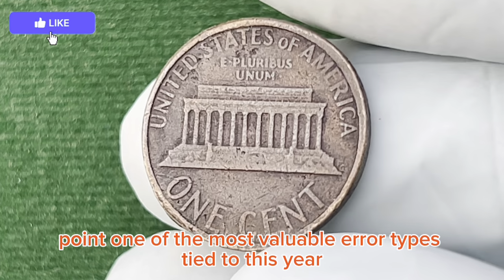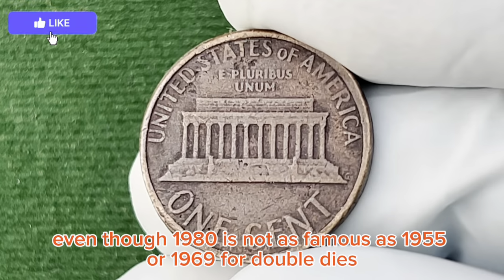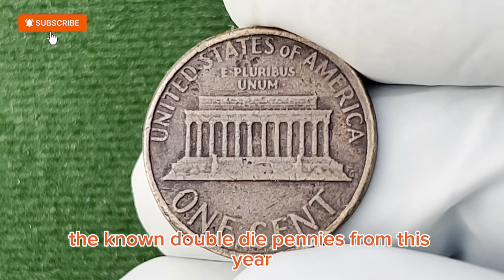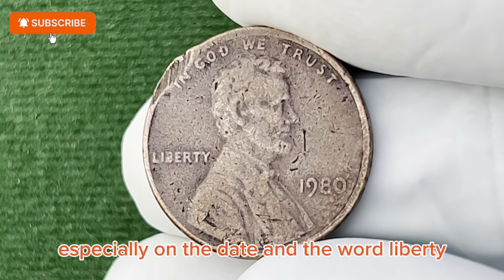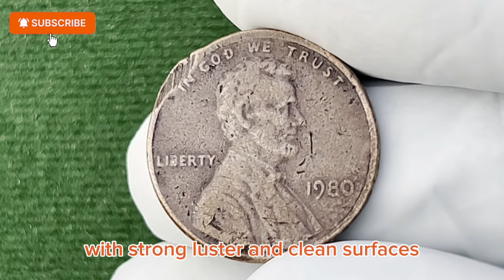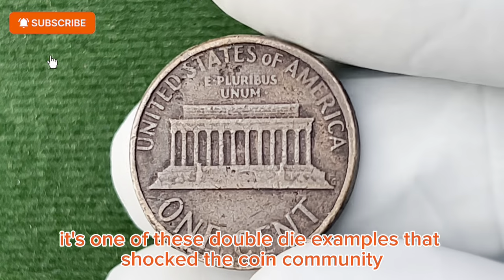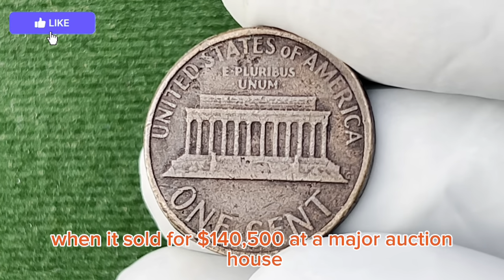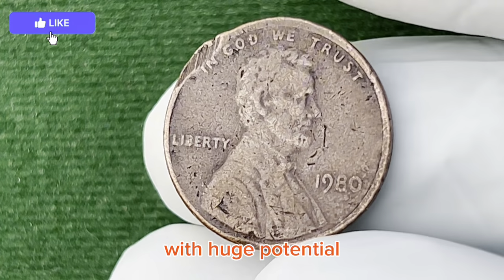One of the most valuable error types tied to this year is the doubled die. Even though 1980 is not as famous as 1955 or 1969 for double dies, the known double die pennies from this year have extremely strong doubling, especially on the date and the word liberty. When the doubling is heavy and the coin grades high, with strong luster and clean surfaces, the value skyrockets. It's one of these double die examples that shocked the coin community when it sold for $140,500 at a major auction house, instantly placing 1980 on the map as a modern-era penny with huge potential.